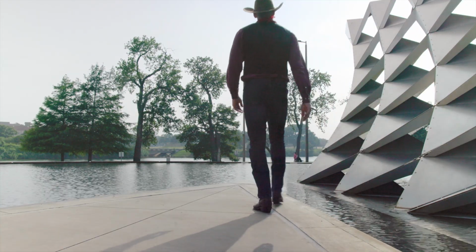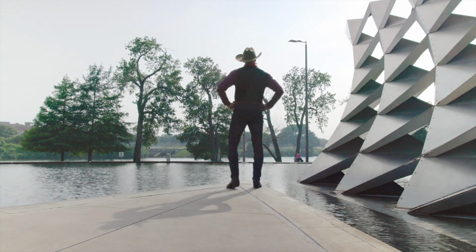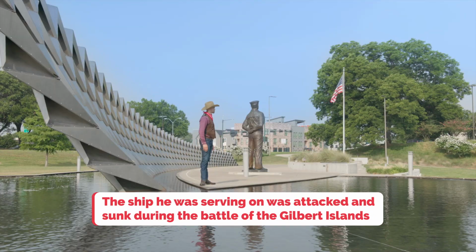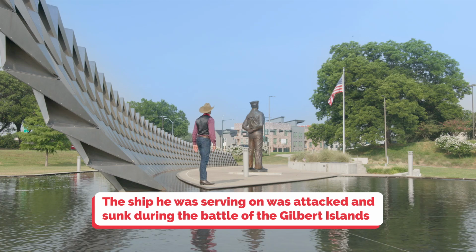Located on the banks of the Brazos River in the heart of downtown, the memorial resembles a ship headed toward sea. Doris Miller served until his passing on November 24, 1943.